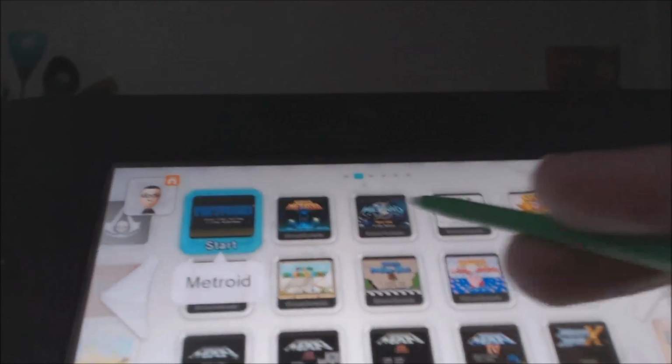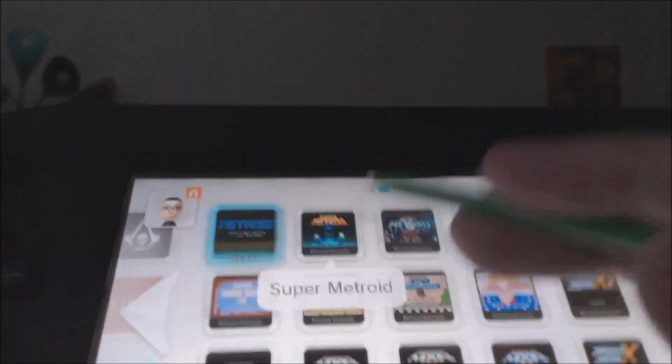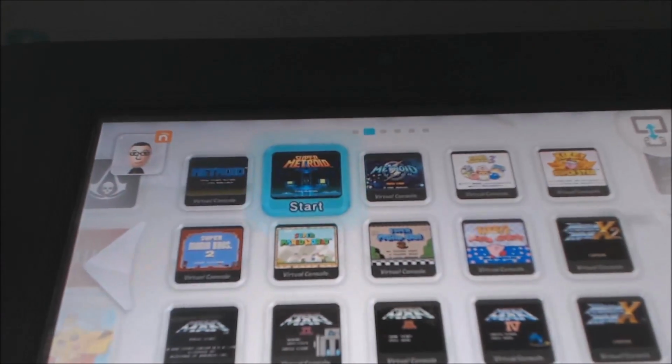Also another feature with the gamepad, and I'm going to show you this with just a random Virtual Console game here.